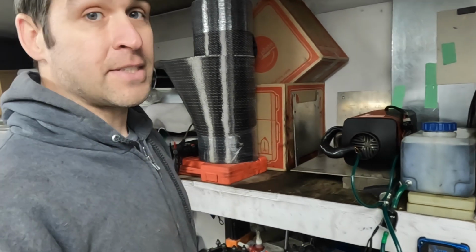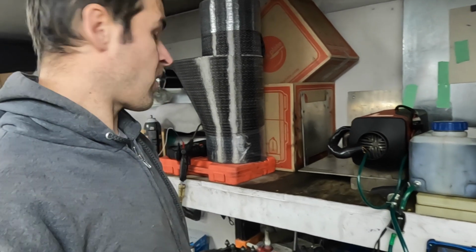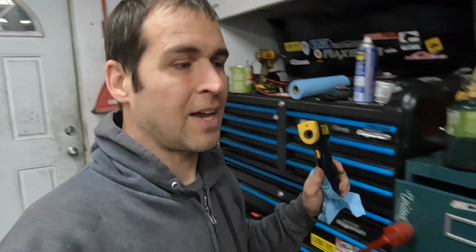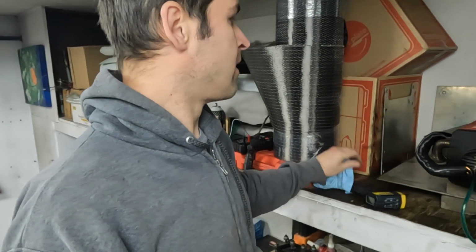So it seems to have cleaned up quite a bit as far as the smoke in the exhaust. I can't show you now because it's dark outside. But also the exhaust temperature, the last time I checked it, seemed reasonable. It's not crazy, crazy hot.